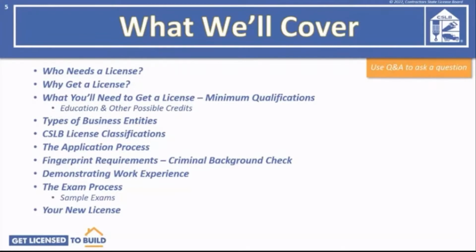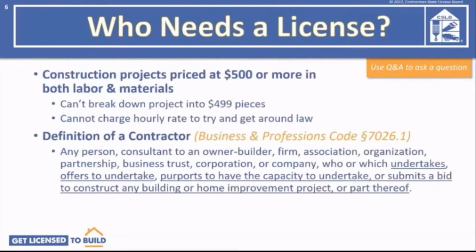We will spend a lot of time giving you tips on how to fill out your applications, including how to demonstrate your work experience to meet the minimum qualifications. Fingerprint requirements for a criminal background check. We will help you with the exams you will need to pass in order to get your license. And finally, the other things you'll need to have in place before your license is issued, things like a bond and insurance. First, we'll take a look at who needs a license.